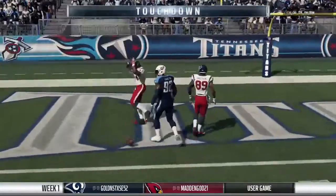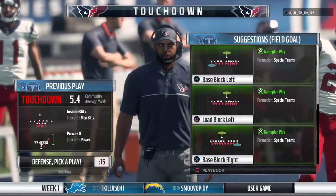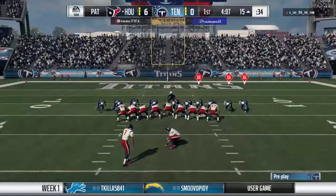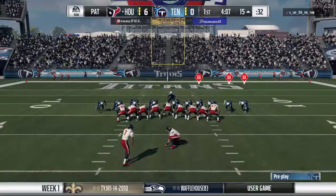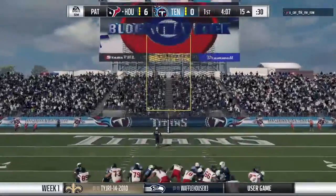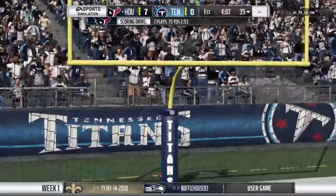And he's in for the score. Touchdown, Texans. A great effort there. Taking it in from 2 yards out. And the Texans take it all the way down the field and score on the opening drive. And the Texans take a 7-0 lead.